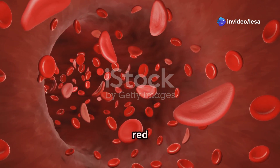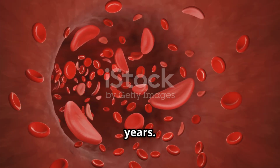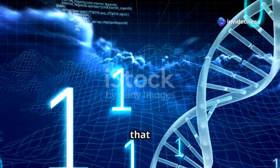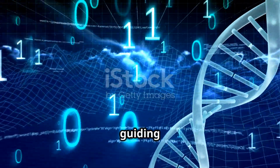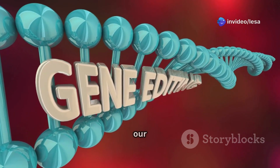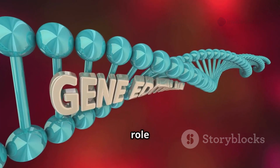So what causes these red blood cells to change shape? It's a question that has puzzled scientists and doctors for years. The answer, as it turns out, is deeply rooted in our biology. The answer lies in our genes, the blueprints that make us who we are. These genes are like a set of instructions guiding the development and function of every cell in our body. Genes determine everything from our eye color to our risk for certain diseases. They are responsible for the traits we inherit from our parents, and they play a crucial role in our overall health.